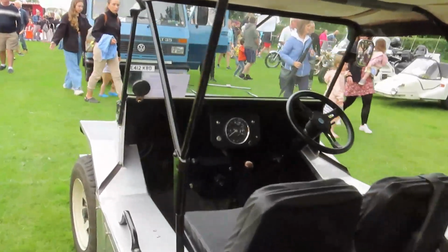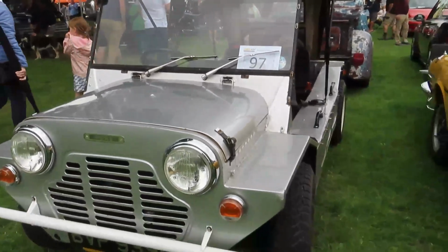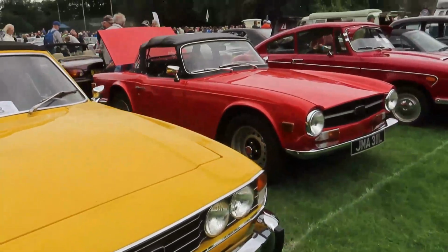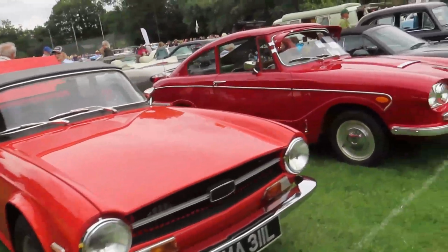Mini Moke here, very rare variant, quite desirable actually, and I can see why, they must be great fun little cars. A bright yellow Triumph Stag. Oh, thank God there's another TR6 here. And the little Bond Equipe.